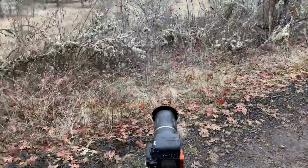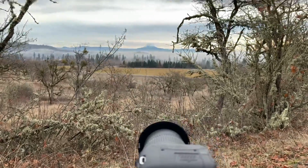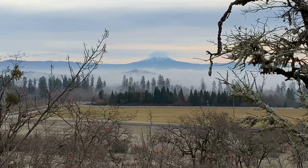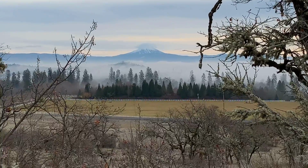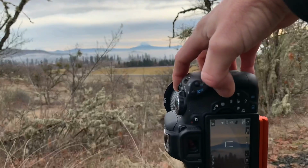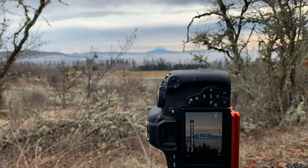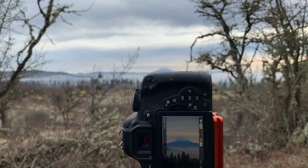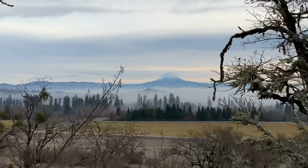Nice. All right, well, I'm only 5 minutes into this walk and this clearing opened up. There's some nice fog out there. Mount McLaughlin in the background. Very cool. So a couple shots of that. We're at ISO 100, F11, 1/160th of a second. Pretty cool. That fog coming through there is neat.